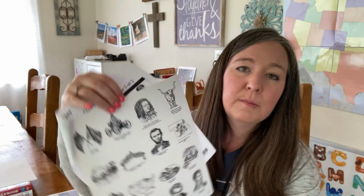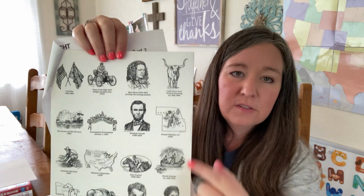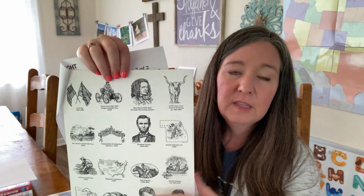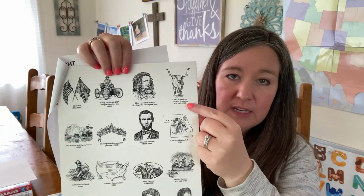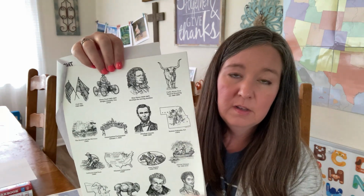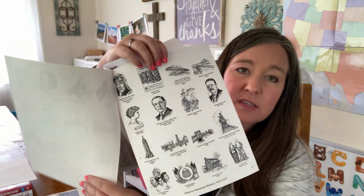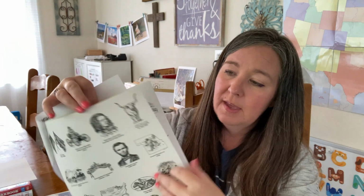But basically these are printed on sticker paper, and so you just cut these out, and the curriculum will tell you exactly when to put each of these on when you're on those people. And so there are several pages of people and events that you will be putting on your timeline.